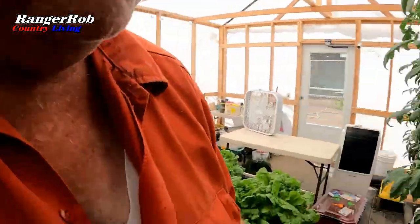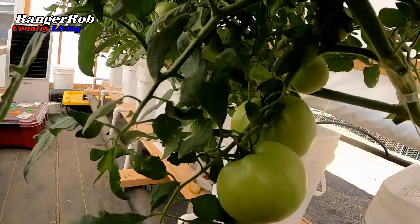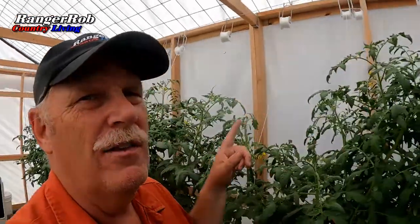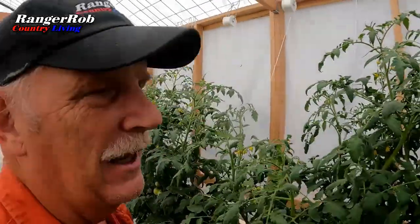Lots of beautiful tomatoes here. And look at the size of these. We're just kind of waiting for the point when they start turning. And it won't be too much longer. These are getting so high that we may have to start doing a tilt and lean. So that's what we've been doing over the weekend.